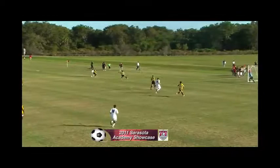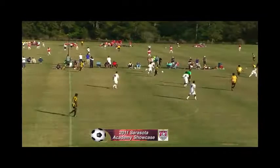Here is more December 2011 Sarasota Showcase. We won this one 5-0. South Carolina Battery was at the top of their academy bracket, but we just played very well. We owned possession for most of the game. I played left back and got forward as much as I could, but was always careful of their athletic midfielders.